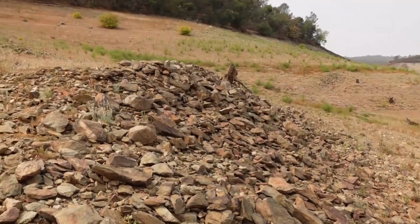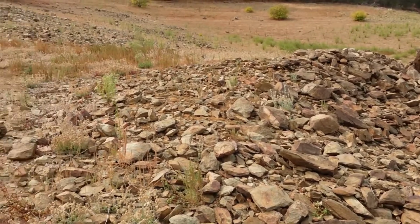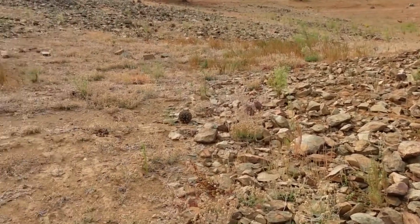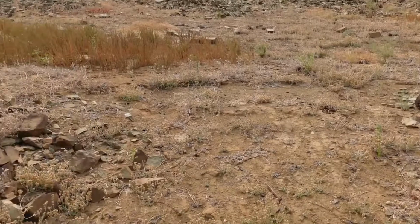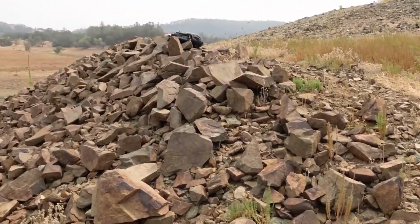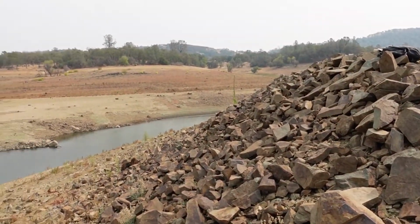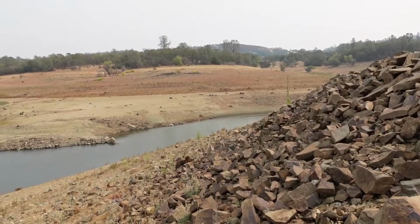One of the rock walls, retaining walls for the Natoma Ditch on the west side of New York Ravine. The lake does a lot of work to destroy any history out here. But that's why we are trying to document it.